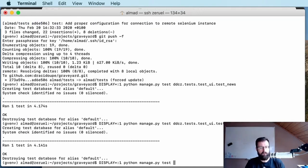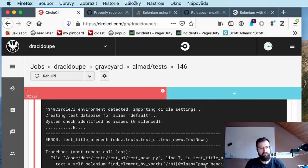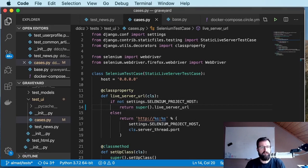Also, let's make sure that it doesn't interact with the other tests, and let's run all of it. But seems that something is broken here. So, since the only difference should be the Selenium project host with a port. Phew.